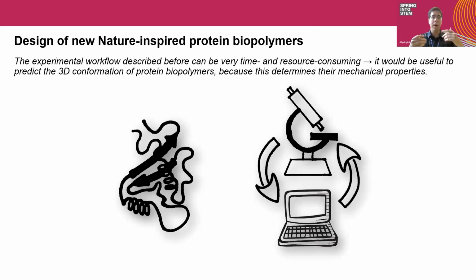Because as you can imagine, for every new protein biopolymer that we want to produce, we have to first create the DNA with the instructions that encode for that protein, then put the DNA into a microorganism, then grow the microorganism and make it express these proteins. And then we have to find ways of purifying that protein and make the materials that we want to produce out of them. Now, many of the proteins that we might design might not have the properties that we want them to have. So you would have invested a lot of time in the lab to produce these proteins for nothing, because they will not do what you want them to do.